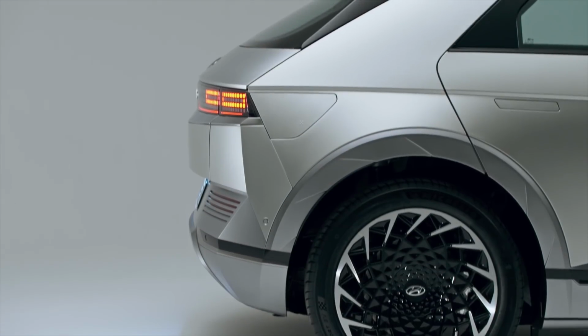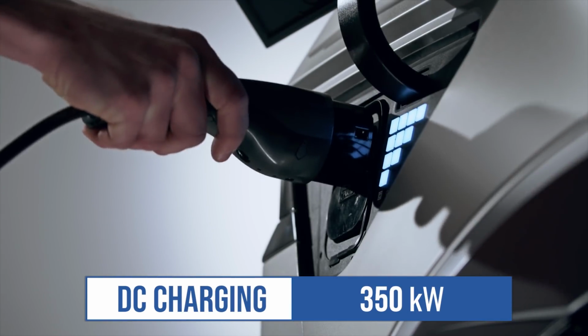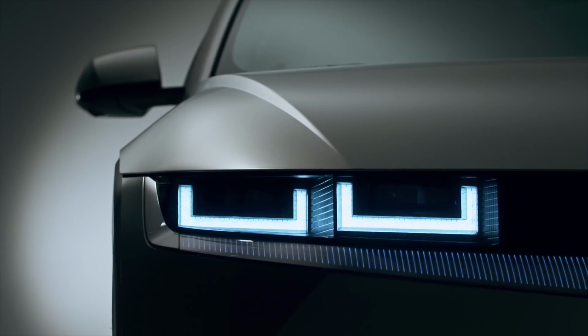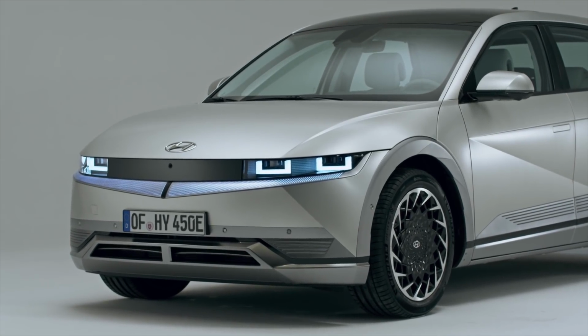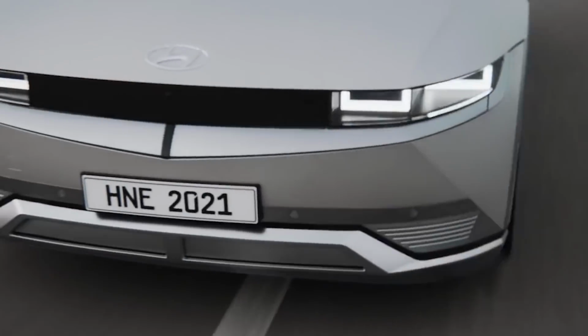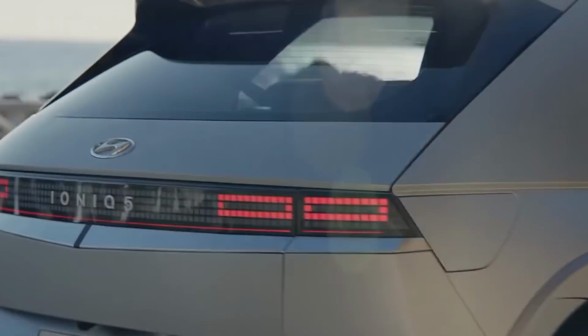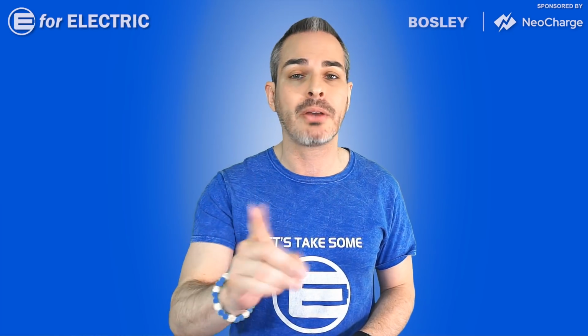It will have the industry-leading 350 kilowatt DC charging rate, which means you'll be able to charge your IONIQ 5 from 10 to 80% in just 18 minutes or add 50 EPA equivalent miles in just 5 minutes. The only other EV that's coming on the market this year with the same impressive 350 kilowatt charging rate will be Lucid Air, but we'll talk about that one in a second.